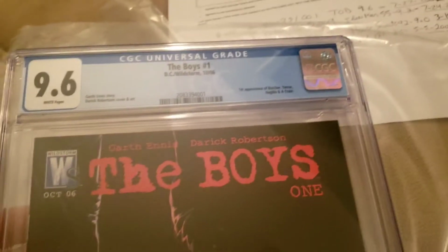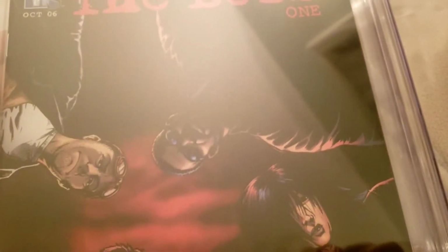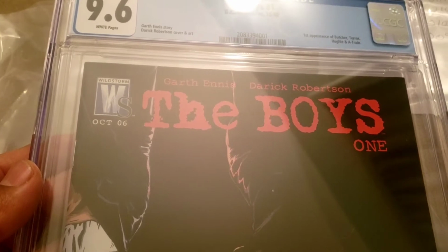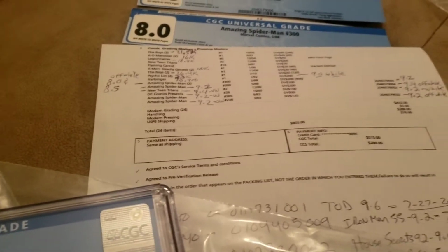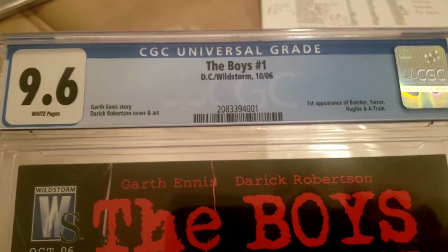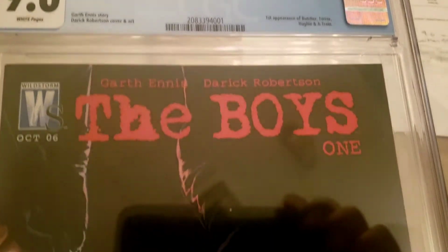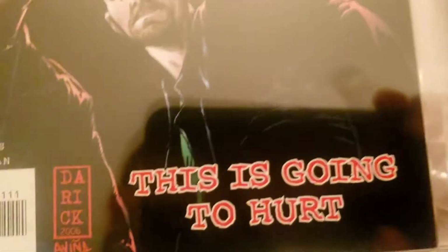This one is a 9.6, and I'll take that because this is a very low print run. Print run for The Boys was 31,500. It doesn't sound little, 31,500, but for modern books, especially for that time, that's actually pretty low. And this cover is going to be a very hard cover to get a 9.8 on. It's a black cover, and the back of it is all gray. Getting a 9.8 on this is going to be really tough. Even the high grades, 9.4s to 9.6s, especially the 9.6, I think is going to be a little bit tough.